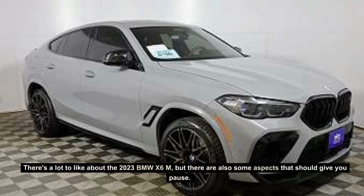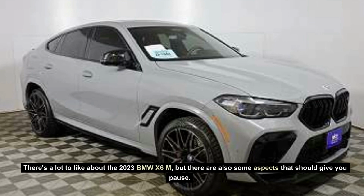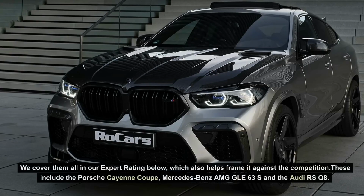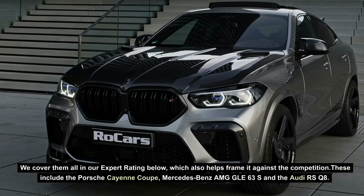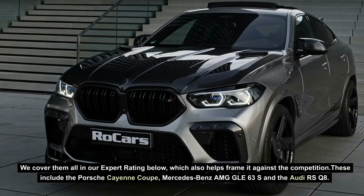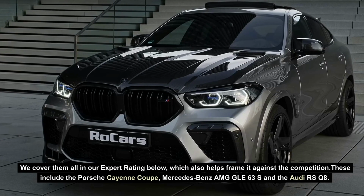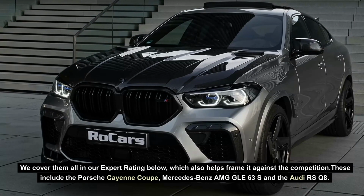There's a lot to like about the 2023 BMW X6M, but there are also some aspects that should give you pause. We cover them all in our expert rating below, which also helps frame it against the competition. These include the Porsche Cayenne Coupe, Mercedes-Benz AMG GLE 63 S and the Audi RS Q8.